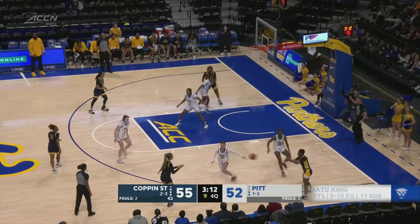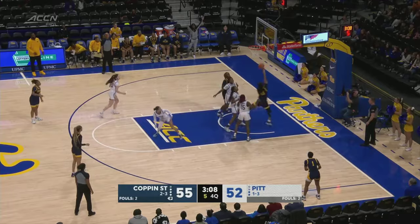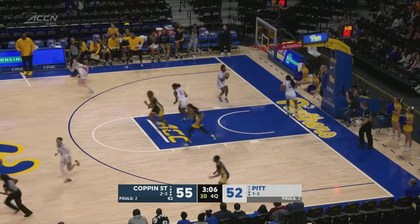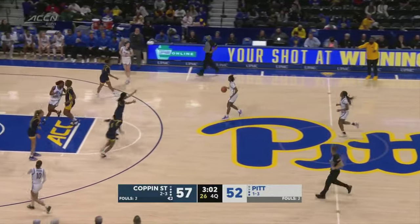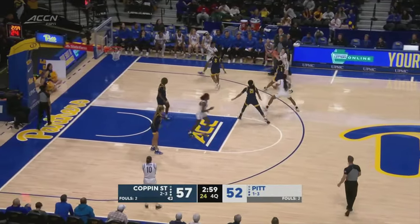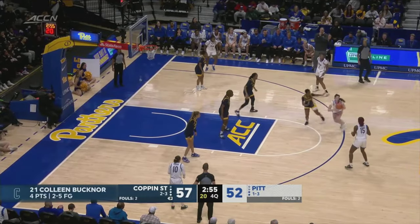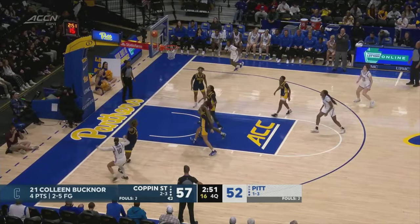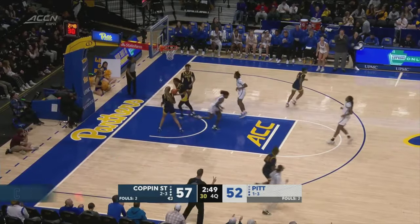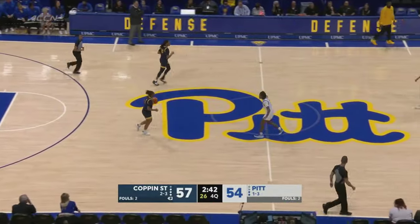Coppin State looking for an answer. Blackstone off to Buckner, driving off the glass and in a big bucket there for the Eagles. Yeah, unfortunate there. Perkins got mixed up there in the switch, fell to the ground, leaving a wide open lane for Buckner. King to Malcolm, Iadel on the outside. Perkins, long jumper, yes. Bella Perkins up to seven. She needed one to go down and she sees one there and cuts that deficit back down to three.